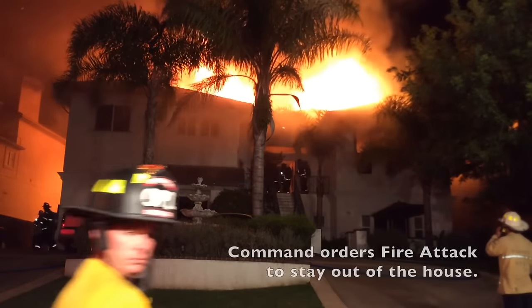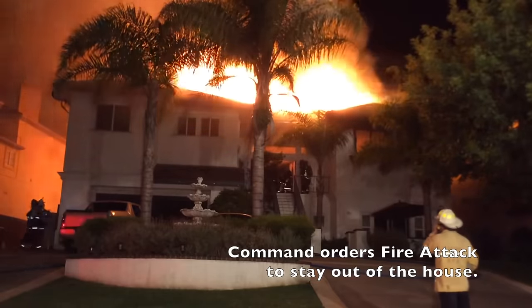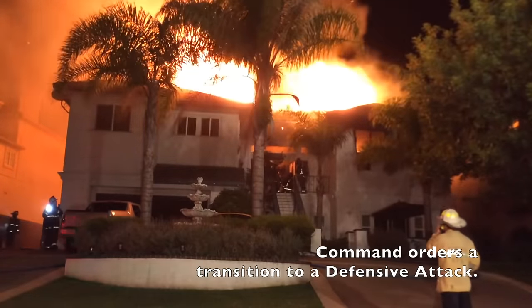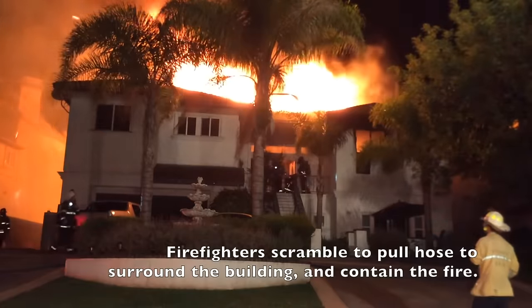I want you guys to stay out. Do not enter the house. Do not enter the house. We got heavy fire. Looks like we got the roof coming down in front of you. Defensive fire. Just hit her from that porch for right now.